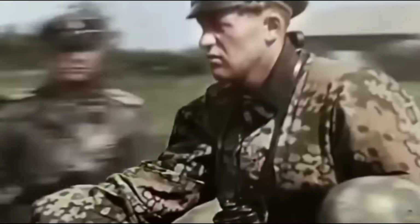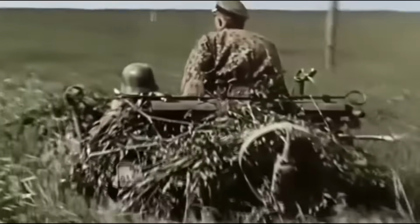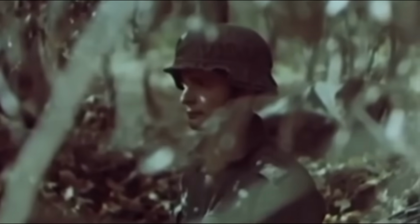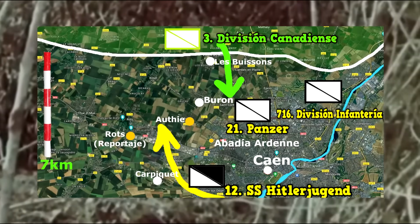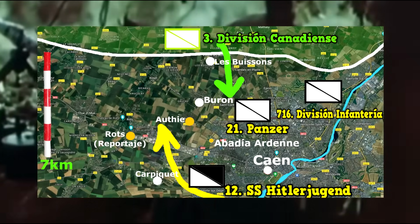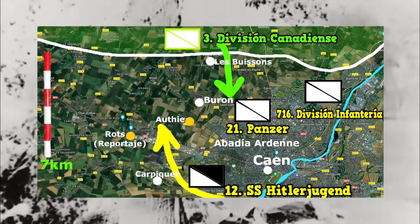The vanguard of the Hitlerjugend Division began to arrive in Normandy during the last hours of June 6th. Because the remains of the 716th Infantry Division and the 21st Panzer Division were located north of Caen, the men of the Hitlerjugend Division were positioned west of Caen. In front of them was the 3rd Canadian Infantry Division advancing towards Caen.